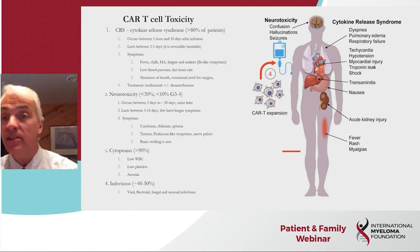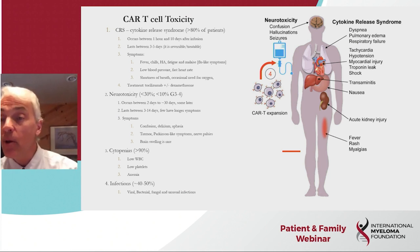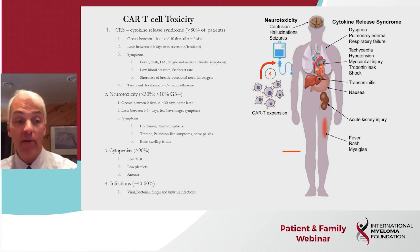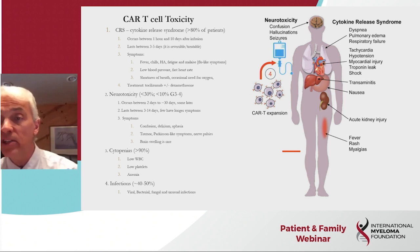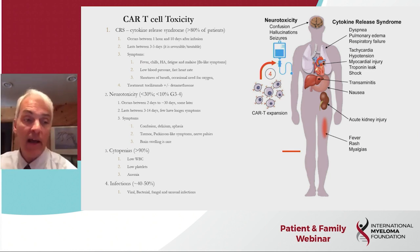There are some patients on cilta-cel and also with ide-cel, less on ide-cel, that have had delayed neurotoxicity, sometimes a month or 2 months later. And sometimes it's tremors or Parkinson-like kind of symptoms, or nerve palsies, meaning changes in the way you can move your mouth or open your eyes. And again, these tend to be reversible, but if they occur, we want to hear about them and know about them right away. Severe symptoms like seizures or brain swelling, et cetera, are extremely rare with myeloma, where it's more common in patients that have leukemia or non-Hodgkin's lymphoma.